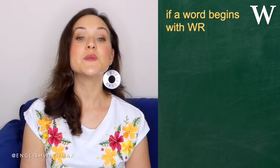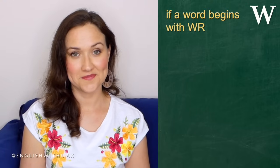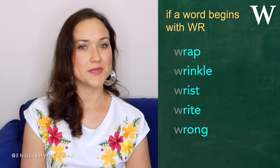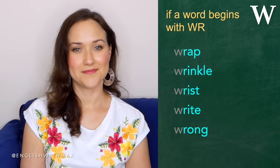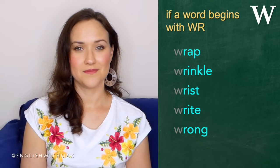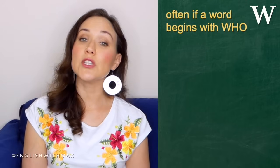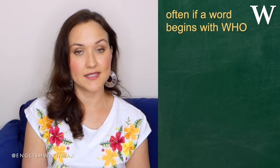The letter W. If a word starts with WR, the W is always silent. Just look at these words. Wrap, wrinkle, wrist, right, wrong. If a word starts with WHO, the W is often silent.